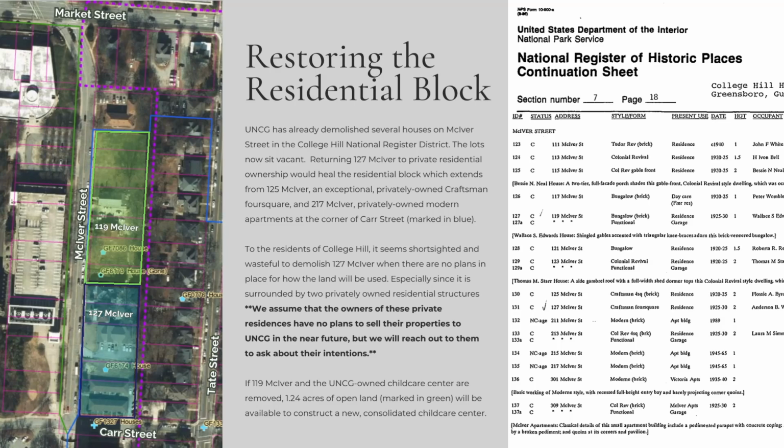We absolutely understand the university's desire to create a larger lot here to build the childcare center, but we just don't see how demolishing this one house in the middle of this privately owned area is going to contribute to that, because we highly doubt that the property north of 127 is going to be sold. And so that's going to be blocking any large construction anyway. So we're hoping you'd be a little creative with us and consider making that sale, even though you don't technically make the money from it, just so that you don't have to pay those maintenance upkeep needs anymore. And we still are able to retain that affordable housing.